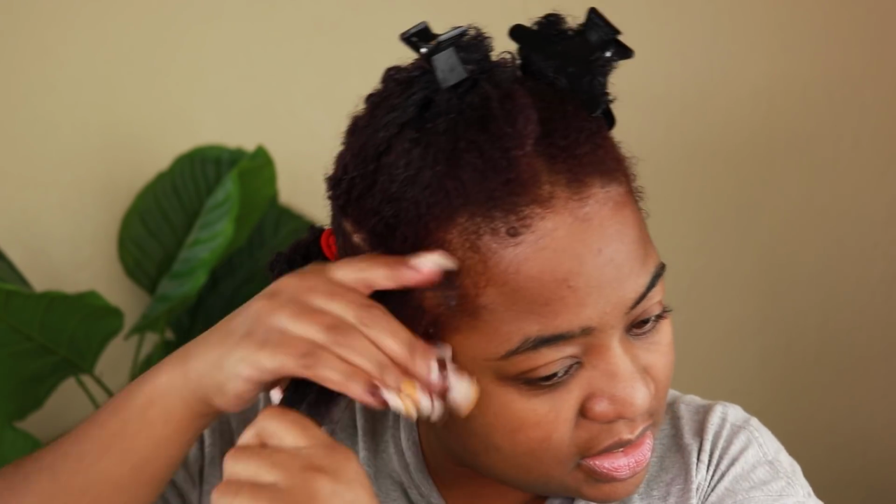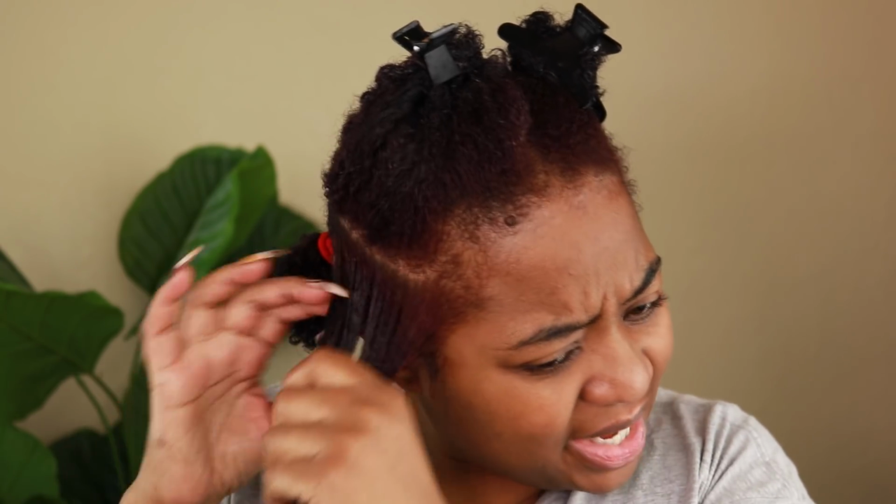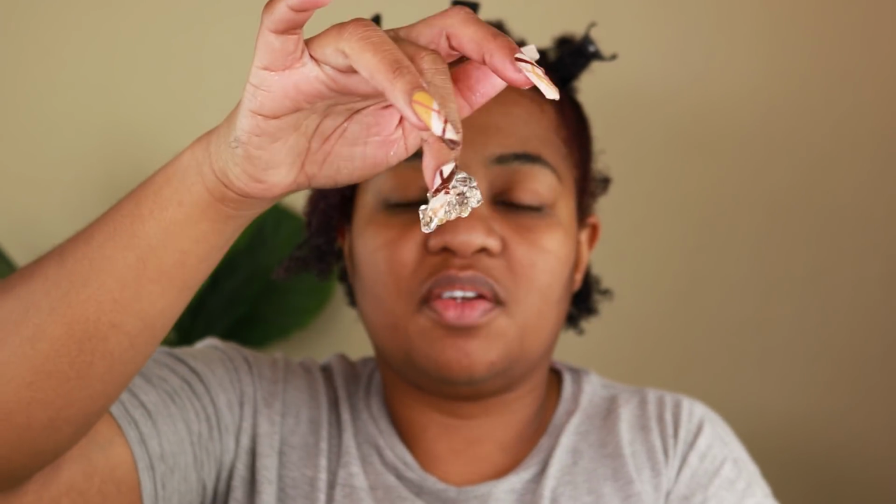So as far as what I'm gonna do, I'm gonna just take some of this. Oh, that's a lot, big old glob, honey. Rub that on together and let's apply. The application, it feels very light and a lot watery. This feels very, let me do a smaller section. This has a very watery consistency.